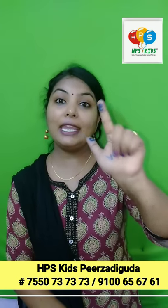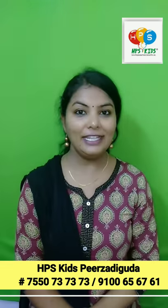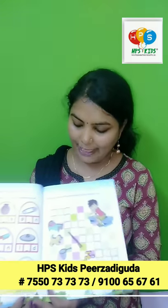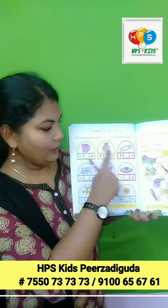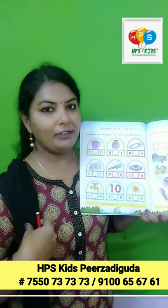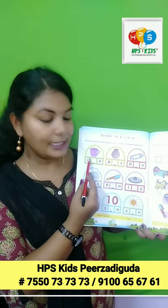So, A, E, I, O, U are vowels. Fine? Come on, let's see what's there in your English workbook. Take out your English workbook, okay? And open page number 12. Can you see a few images here? These all images are of vowels. Shall we write? Okay.